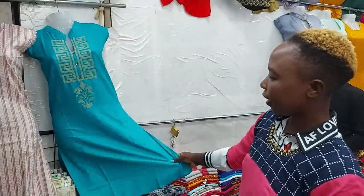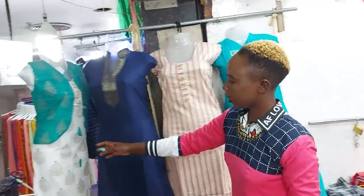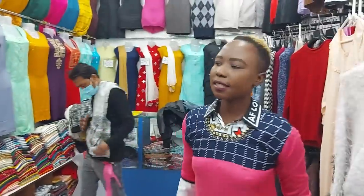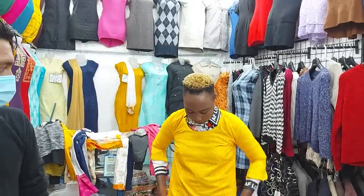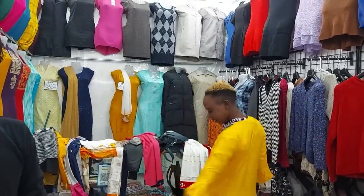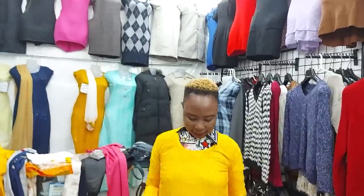And it all depends on what you want. I love this color. I'm a blue girl also, eh? So they have lots. Also, this is another design. Just amazing. So let me see what I'll get from this shop. How does it look? Really nice, eh?